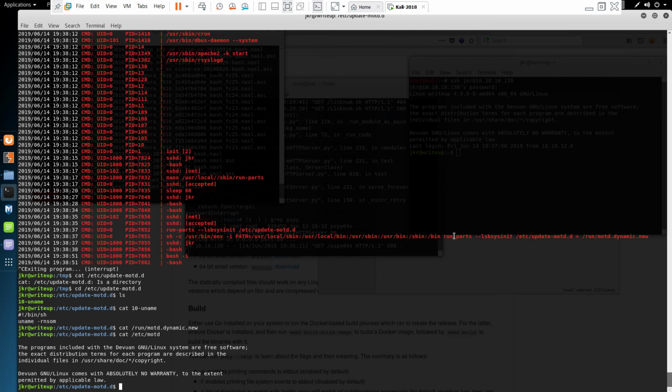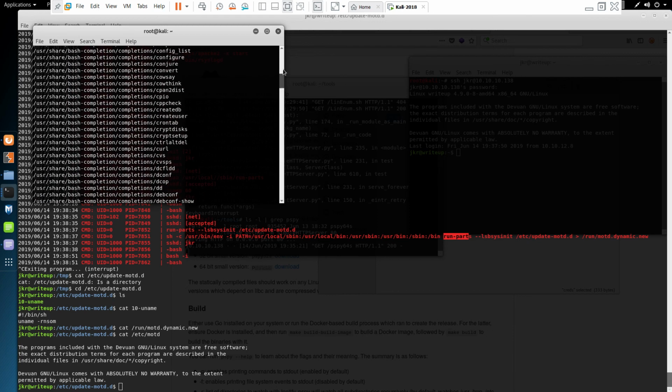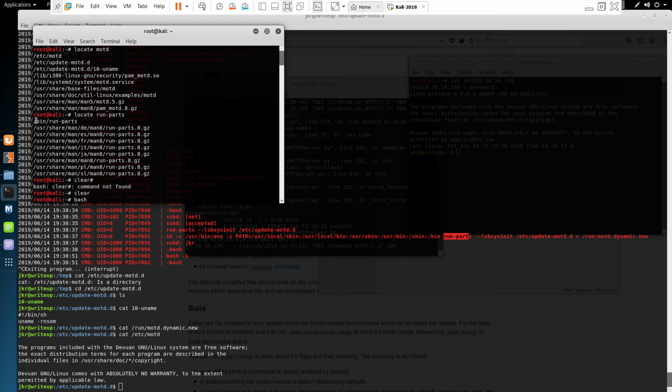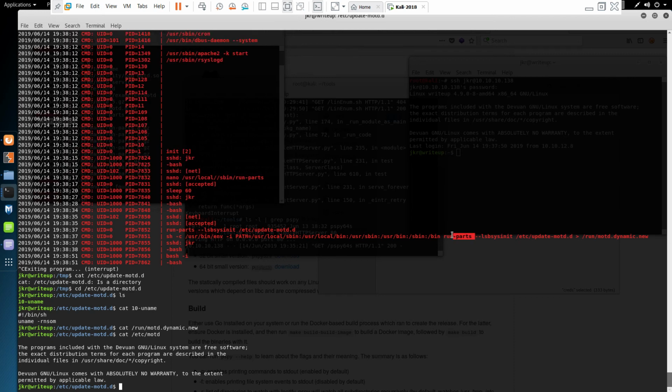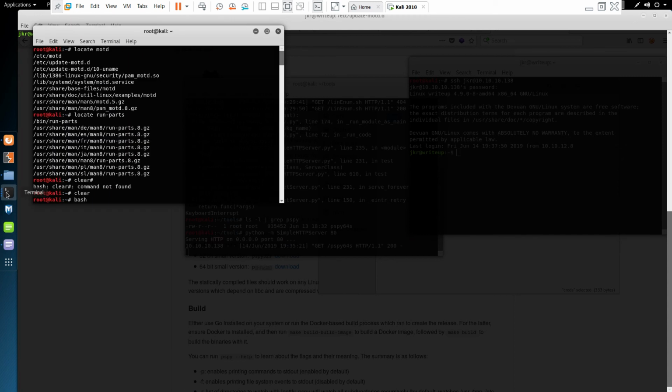So because this binary hasn't got the slash, like we did before, so hasn't got /bin/run-parts in front of it, we're going to hijack this, and once we log in, the root user would execute the script and hopefully execute our own scripts. So I hope this makes sense. It's kind of complicated, but I think once we get into this, you'll be able to understand it much better.